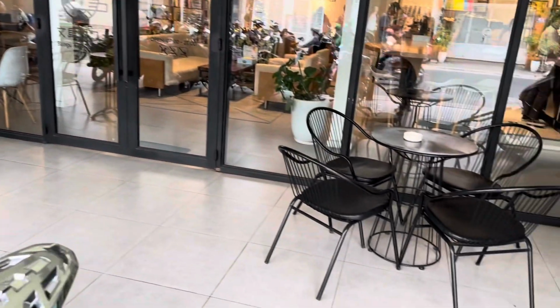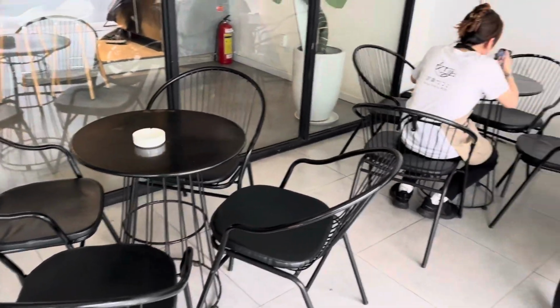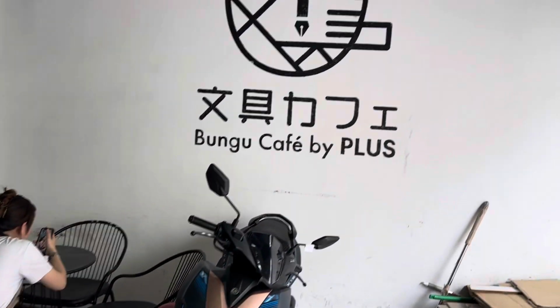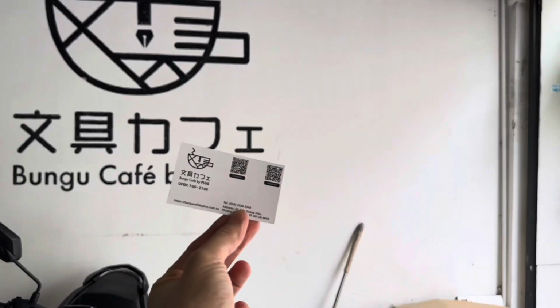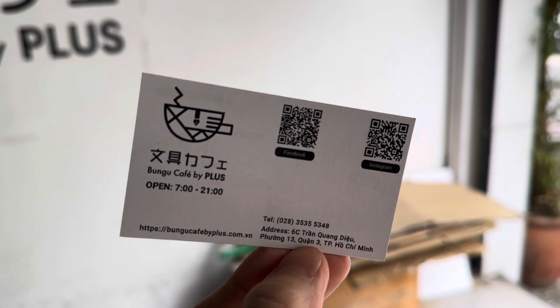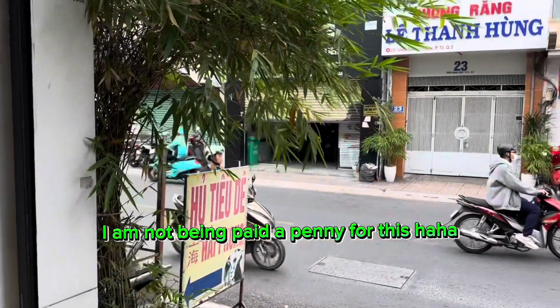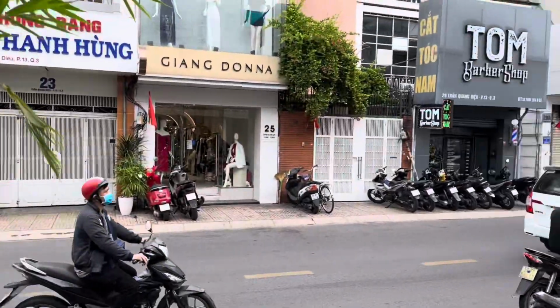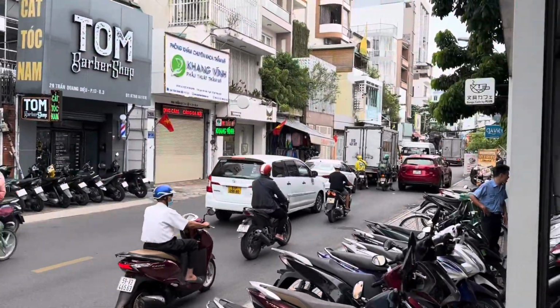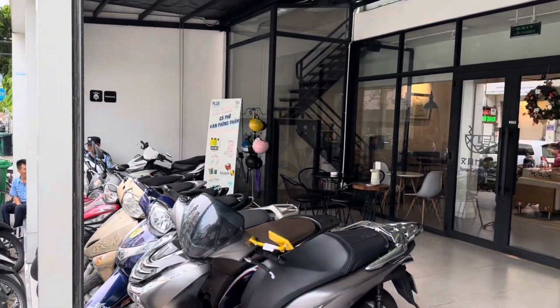And outside, there are seatings as well. If you guys want to enjoy the fresh air of outdoor Vietnam, you can sit outside. So this is the business card for the location. If you guys want to support them, come to District 3. All right, now we're heading off and grabbing some food before our bike is completed with maintenance. We'll go pick it up. Beautiful day. Let's get going.